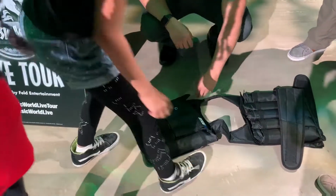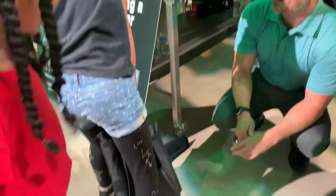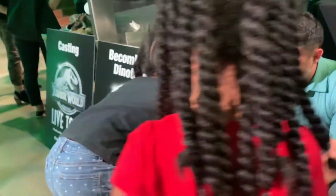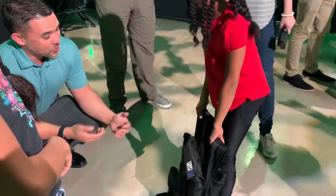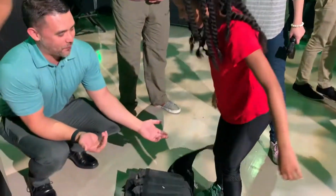All right, lift it off the ground. Try a little bit. You're so strong! So nice, Sean. It is pretty heavy, huh? You wanna try? You're super strong, wow. You're halfway to being a dinoteer.